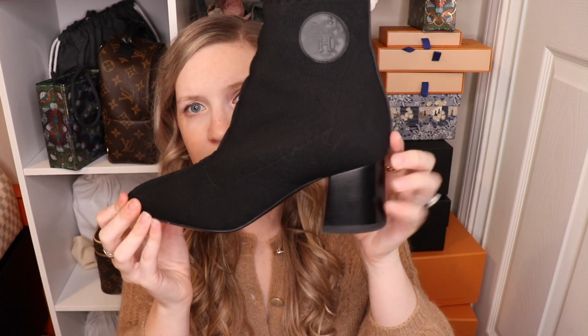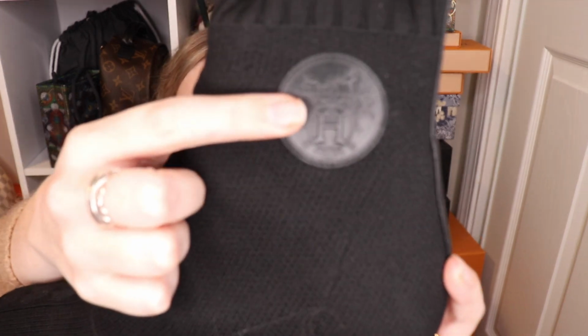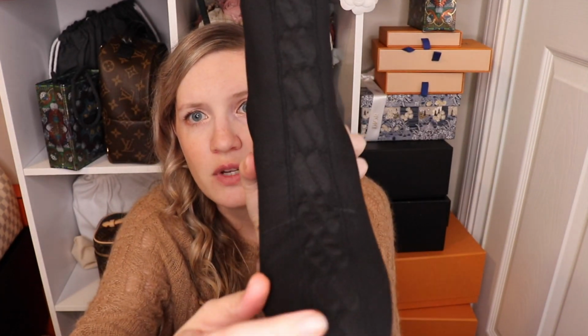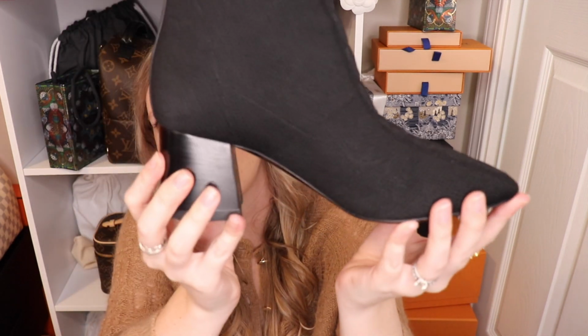I really, really like them. And they are the Hermes Volvere boots in the 60-inch heel. You can see they have the little Hermes crest right there, and they are this black knitted bootie with a beautiful knit print down the front. They are super, super comfortable.